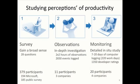And then finally, we also wanted to do that more long-term. So we developed a monitoring app that we installed on developers' machines, and where we tracked them in detail. So there was 20 developers that we had, and we tracked them for 7 to 20 business days, basically, on their computer. And at the same time, we also asked them periodically to report their own productivity, so that we can sort of assess when they're productive, when they're not productive, and so on.